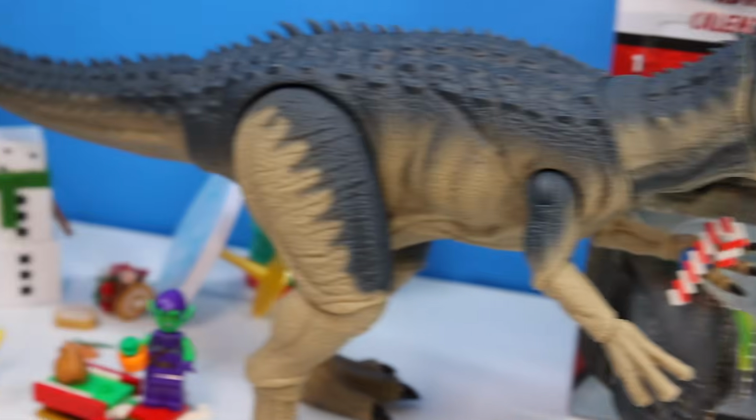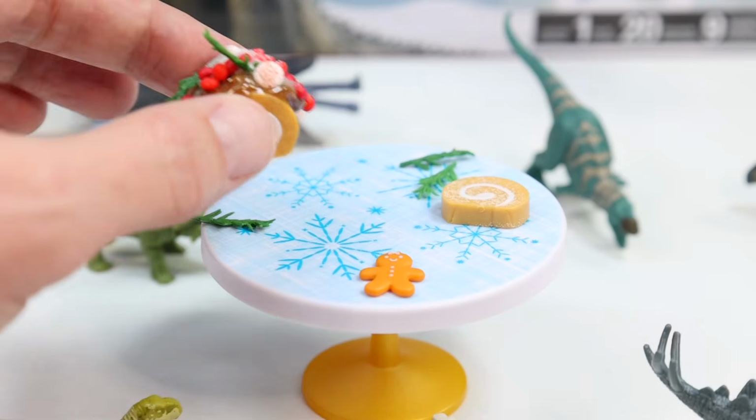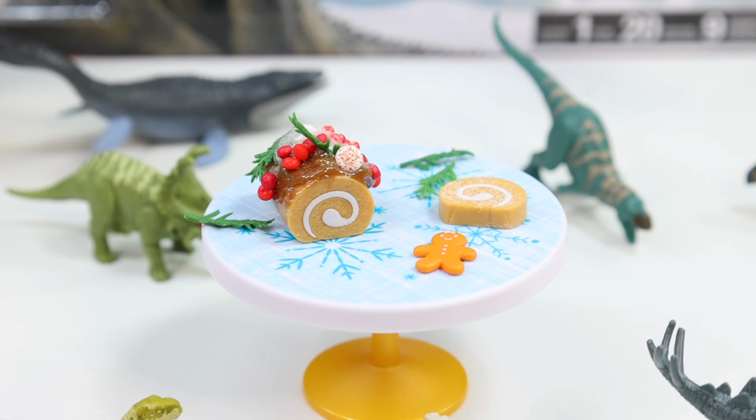Oh great, Allo, you just dropped the Yule log back there. You know how many times that's fallen off the table? There used to be like a ton of powdered sugar on the Yule log, and I had like 4 of these gingerbread cookies. I'm down to just 1. Someone ate a gingerbread cookie. Who was it? Who was it?